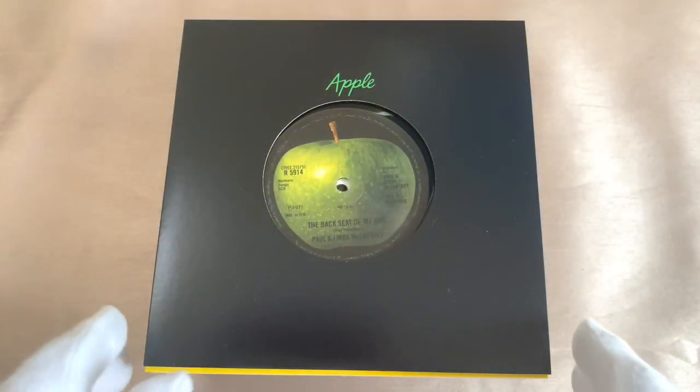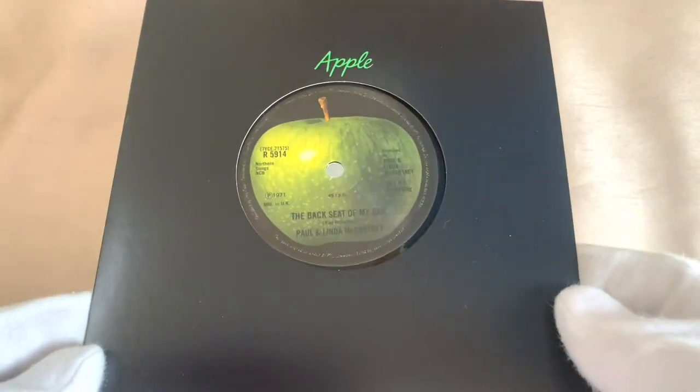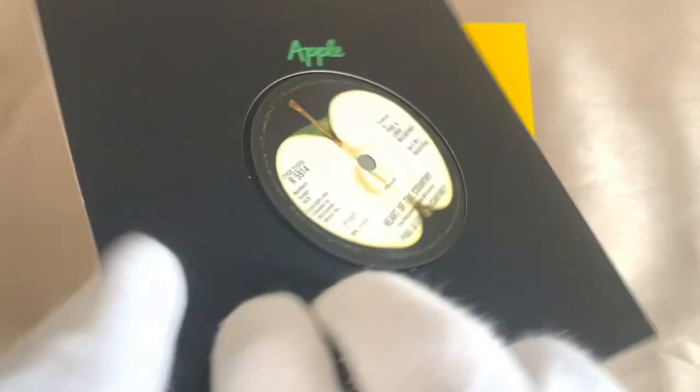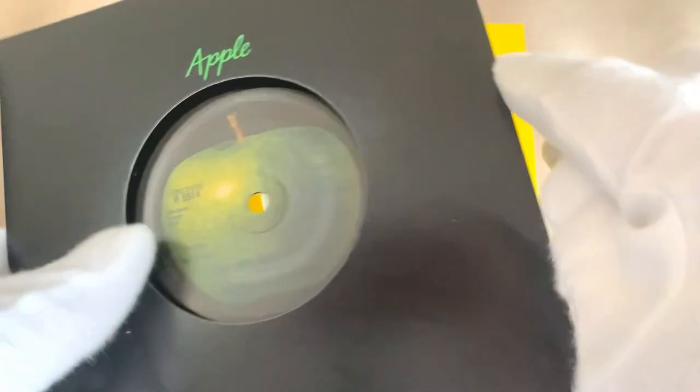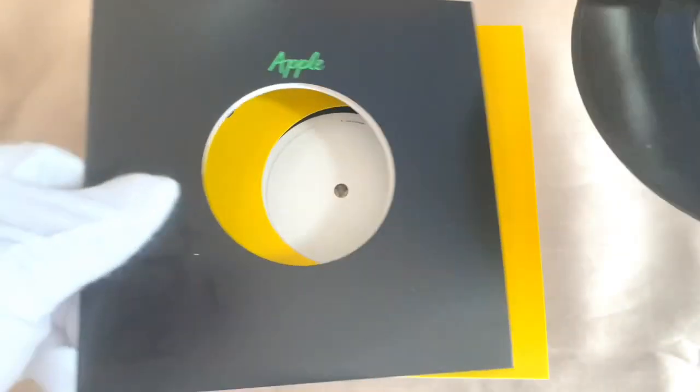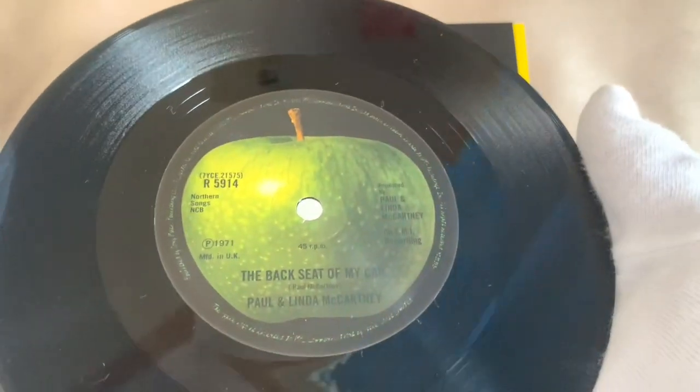So back to the UK then for this single, which is The Backseat of My Car. Obviously once again you've got that Apple sleeve with the catalogue number at the bottom. And the actual single itself then, got those dark Apple labels again for this set.